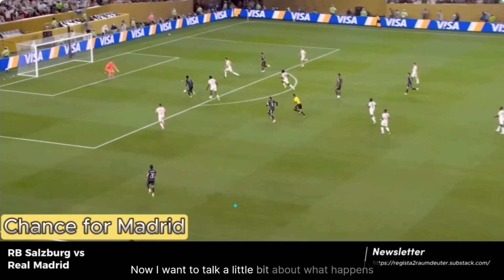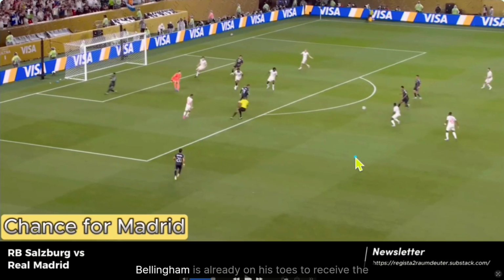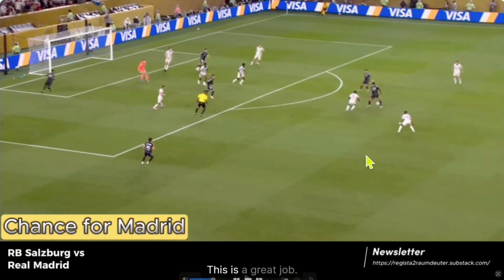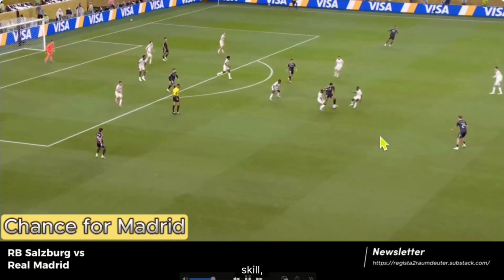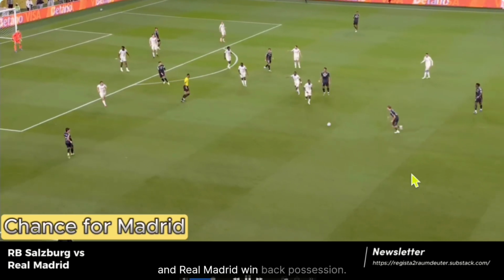Now I want to talk a little bit about what happens after the save. So we can see it here. Saves. Bellingham is already on his toes to receive the ball in this half space at the edge of the box. Now, he takes it on his back foot. This is a great job. But right now, he is still pressed hard by 2 Salzburg players. And he's in a pretty dangerous position. If he loses it, they get counter-attacked. But what he does next is just an amazing piece of skill. Croqueta to release himself from not only the first, second, but also the third player. And Real Madrid win back possession.